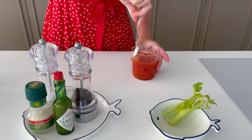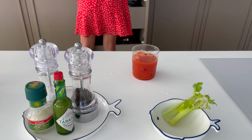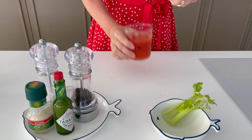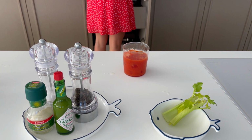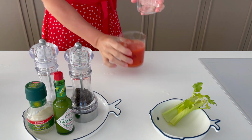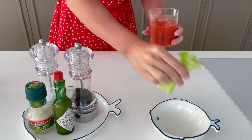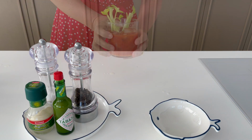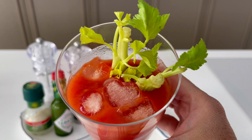And now the presentation. I'm not happy with this glass. I tried to clean it with a spoon, but I'm still not very happy because it looks a little bit dirty. We mixed everything together and of course it goes also on the sides. So I will change the glass, and as you can see, it makes a big change. When you present the cocktail, it should look clean and delicious.